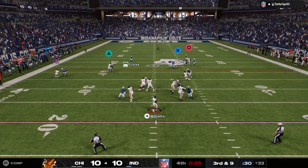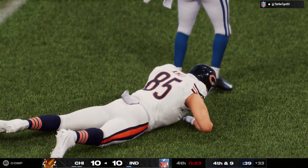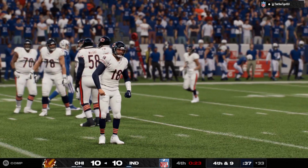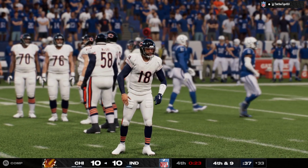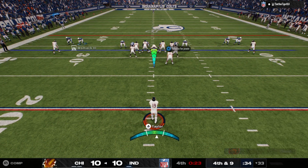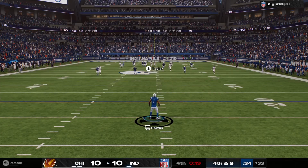Here he is to throw. It's incomplete. Should have been a catch downfield, but off his hands and to the ground it goes. Trying to find his tight end. And now they're staring at 4th and long. Punt team is on now, and they get this away.